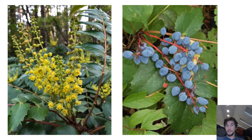Pollinated, those are going to turn into these blue berries. And the berries, I haven't tried them myself. Apparently, you can eat them, but they're not so great. Apparently, folks make wine and jam and things like that out of them, though. So, give them a little try if you're able to identify this plant out in the woods.